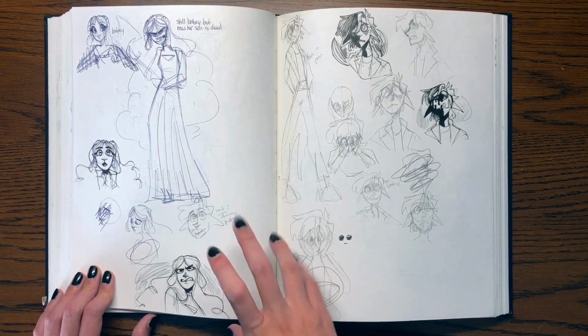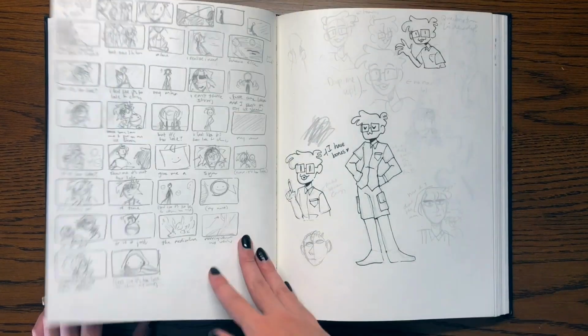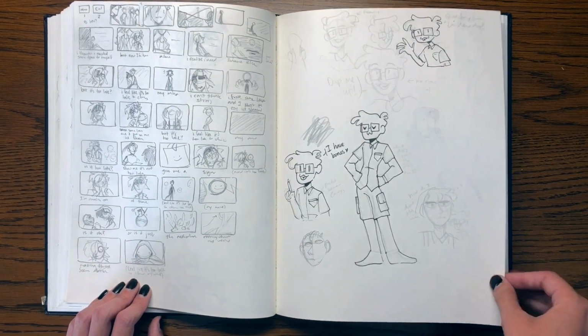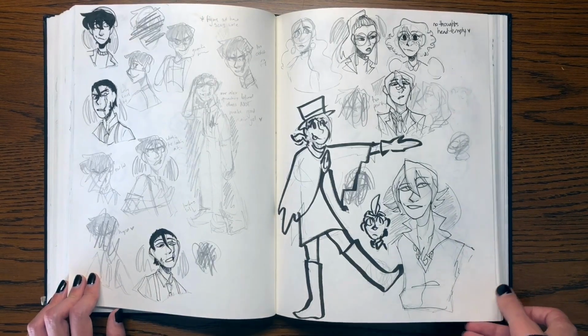This is right after the Red Banquet. Some more Ranbu doodles. This is another storyboard for the Ranbu animation. Some Charlie Slimecicle doodles when that was all happening. Maya Fey, my beloved. Yeah, here's some Quackity doodles.